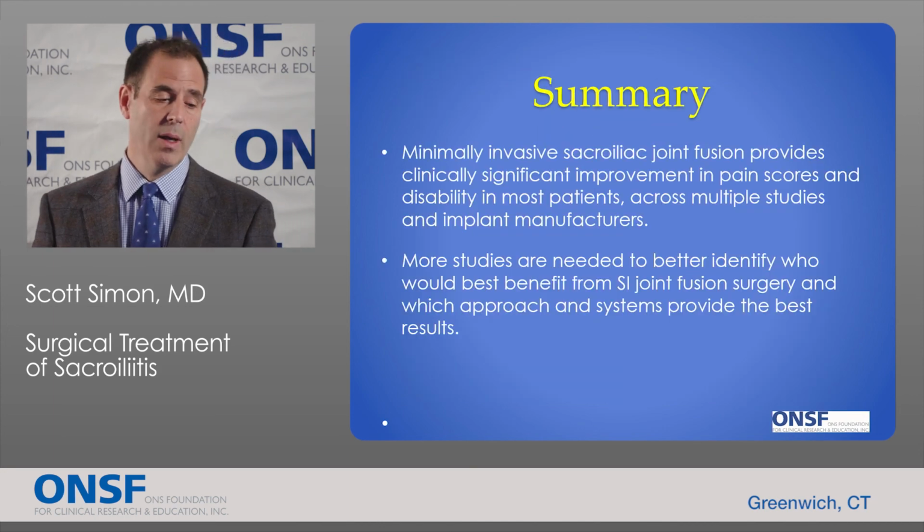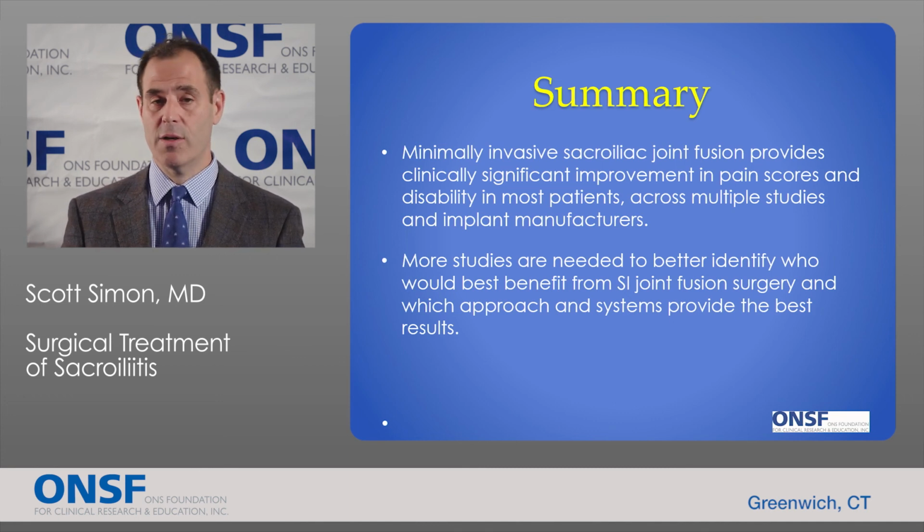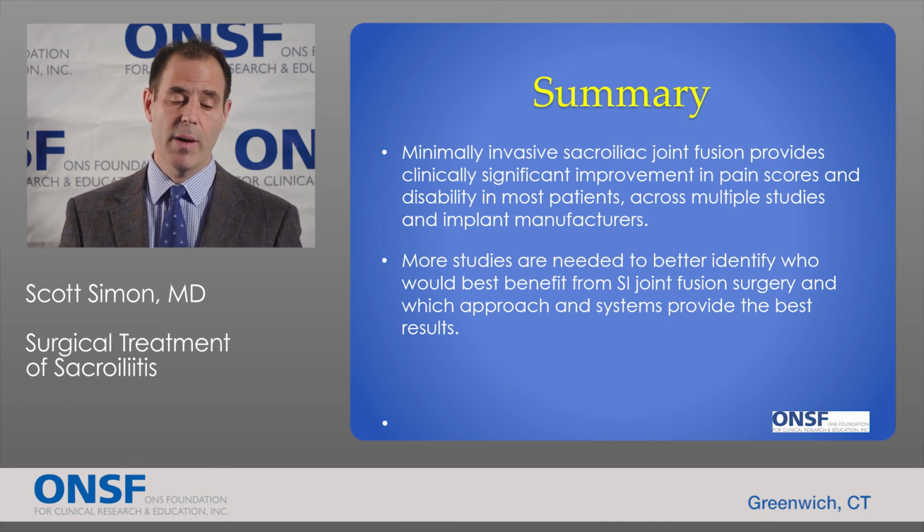So in summary, minimally invasive sacroiliac joint fusion does provide clinically significant improvements in pain scores and disability in most patients across multiple studies and implant manufacturers. But certainly more studies are needed to better identify who'd better benefit from SI joint fusion surgery and which approach and system provides the best benefit.